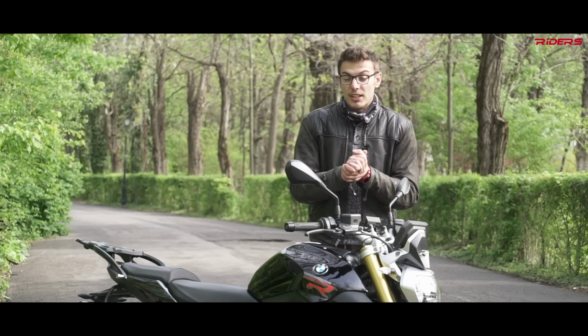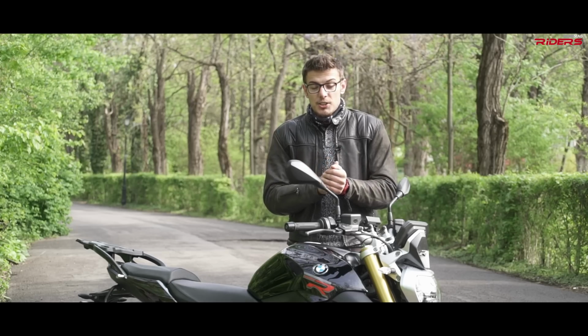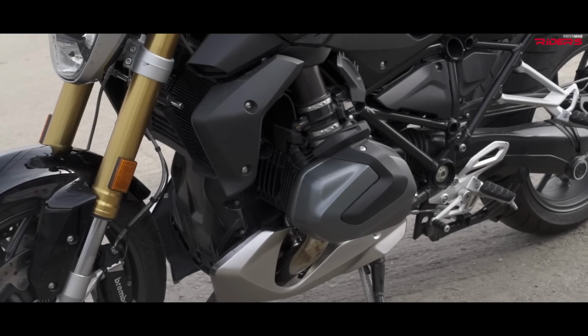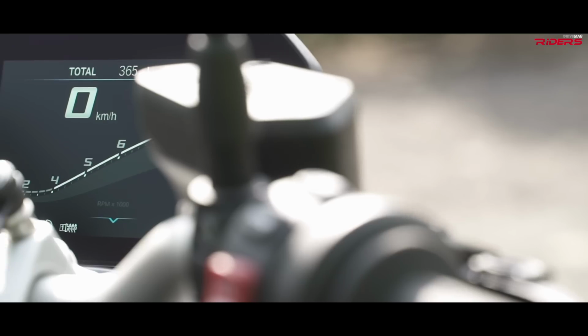Fortunately the sun is coming up, but the weather is still chilly. So I have big plans for today. I'm going to the mountainside to hit the twisties with the new BMW R1250R, which is not very new, as you can see. There are a few changes, but the most important is the new ShiftCam system that was fitted on this engine, and this dash over here.